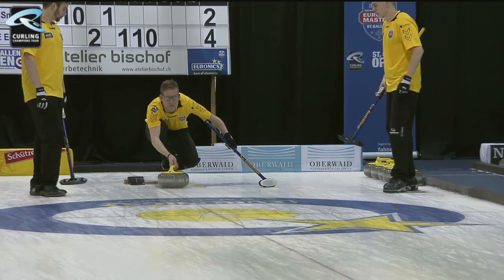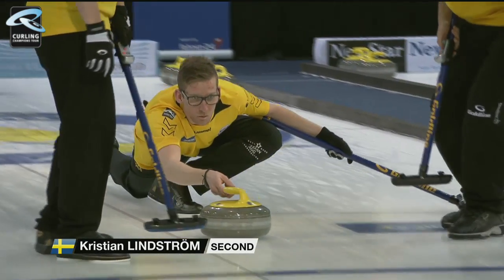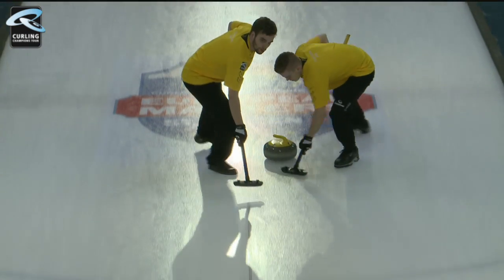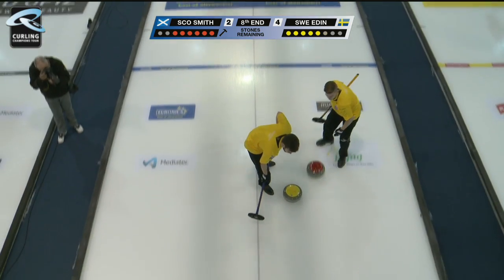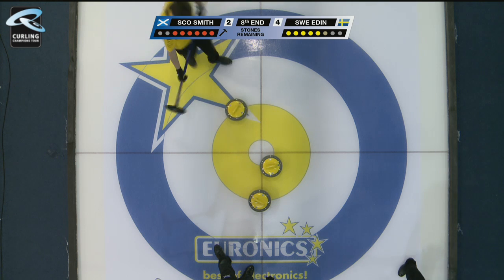So now Team Edin trying to pick that out. If ever you curl too much, it's not a disaster either. You take off the corner guard. It should also be an acceptable outcome. For sure. But executed really well. Nice shot by Christian.